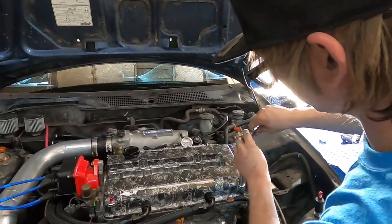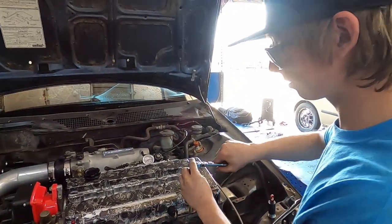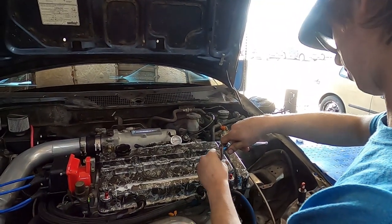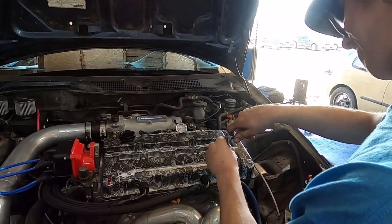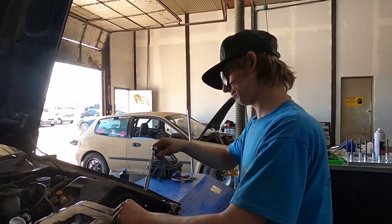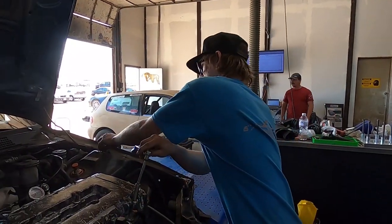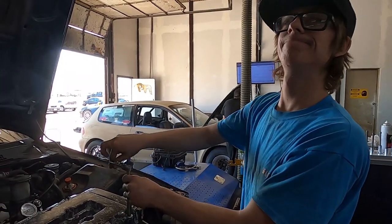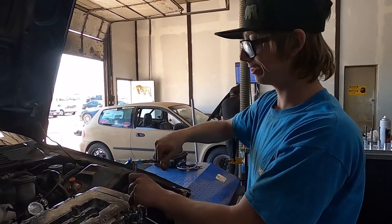Valve cover and do the valve lash. So check the valve lash, check the rockers, check everything inside the head. It keeps breaking up right at VTEC. We'll figure it out. Goofy's on the case.